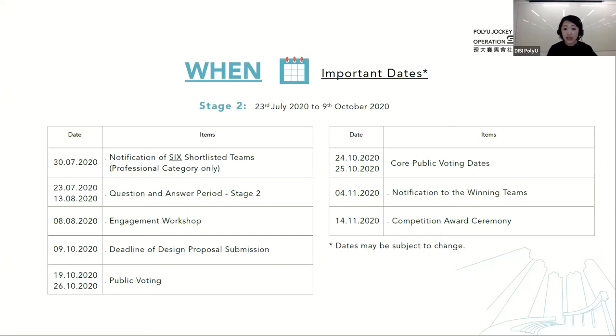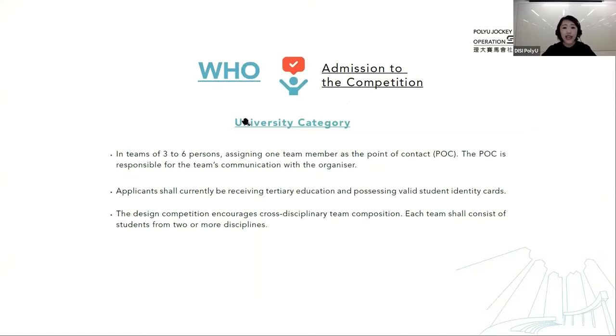If any dates are changed, we will definitely notify all the entering teams through our Facebook, emails, and also by calls. So who can enter the competition? First, the university category. All the teams should have from 3 to 6 persons, with one person being the point of contact. All applicants should be receiving tertiary education and have a valid student identity card in Hong Kong or in other universities.